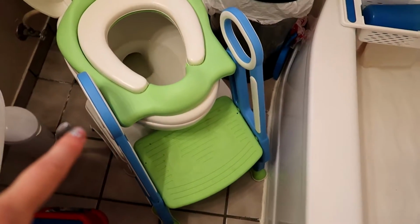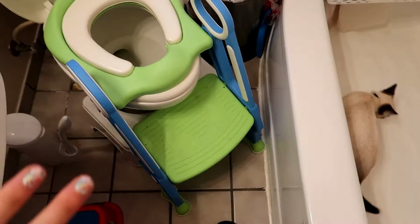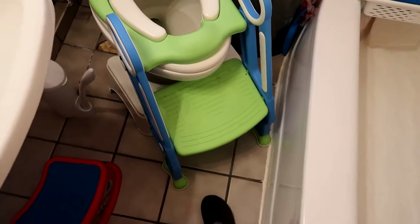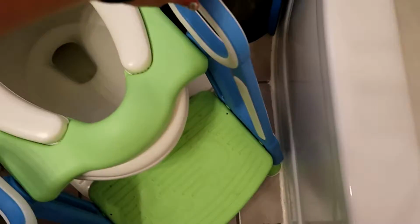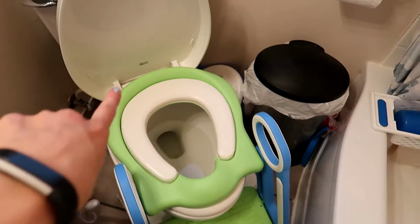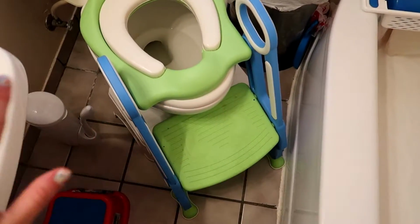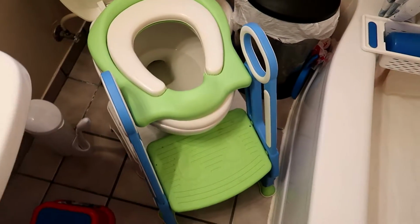We got this on Amazon. It was about $30-something or so. I'll try to link it down below. But you guys, this is so nice. Now she can independently go by herself, because she used to be like, Mommy, help me get on and off. She was nervous. We had a little stool, but she just wasn't comfortable with the actual getting on part. And this has these really nice handles. She gets on, she'll stand and hold on, and it's really easy. It's nice and soft too, the little seat part. They have different colors. I just got green because I like that color. I don't want the pink one. I'm not a big fan of pink, but it works really well, you guys.